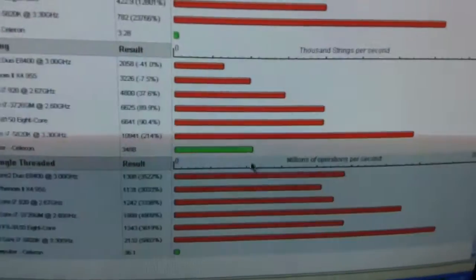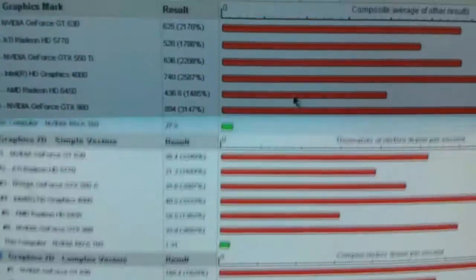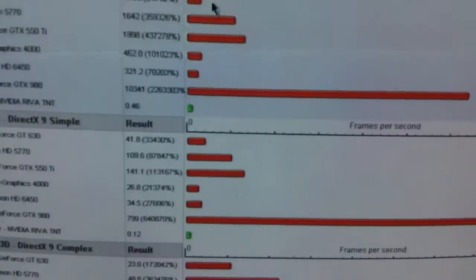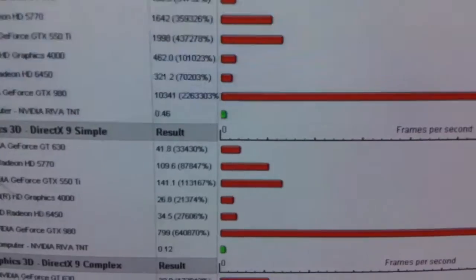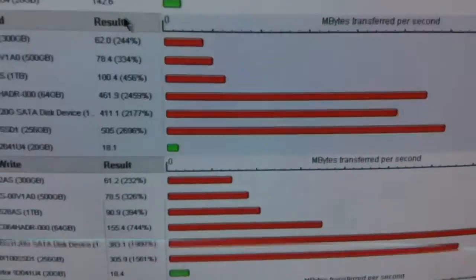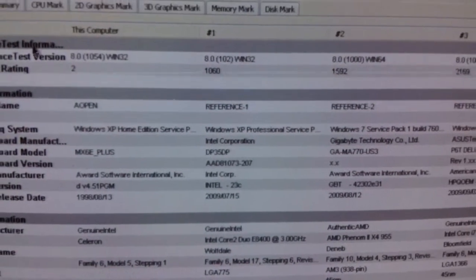So, 36.1 for single-threaded tasks. 2D graphics, overall 27.5. So it's not the worst thing ever, but it's not exactly excellent either. At 0.46 on the good old 3DMark. RAM is just so low it's not even worth talking about. And hard drive 142.6, so it's not horrible, but yeah, there's that hard drive grinding away. And my excellent frame rate here of 7 frames per second.